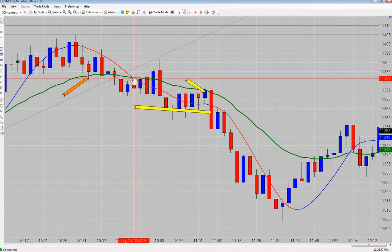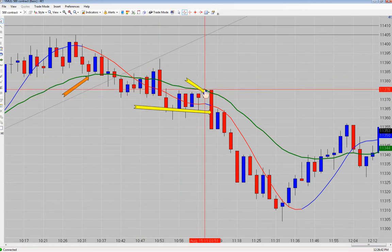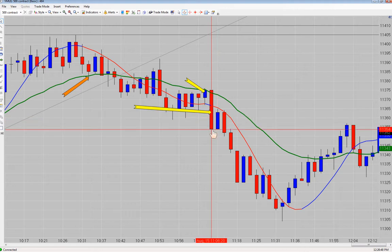Over here, the market started to drop. We had a bearish cross right here. It pulled down, and I entered right over here on a pullback to the BBC. And on this one, I was looking at a 20 tick target, a 20-point target on it.